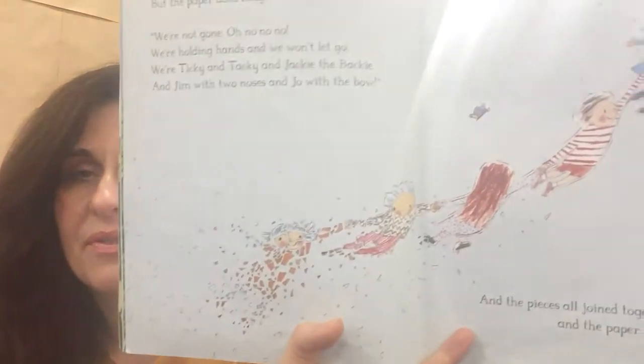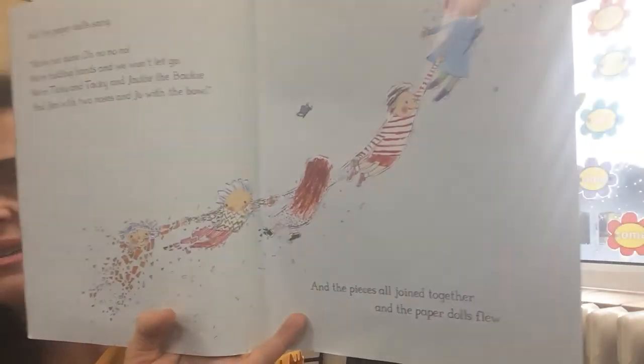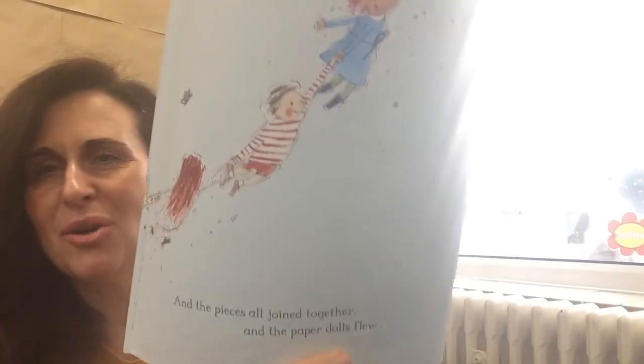Look, they're all holding hands, and can you see all of the pieces are coming back together? And the pieces all joined together and the paper dolls flew into the little girl's memory. So they'll always be in her head and in her thoughts.